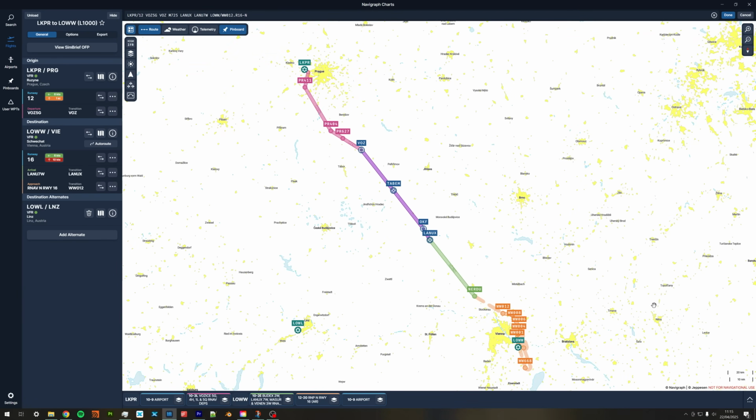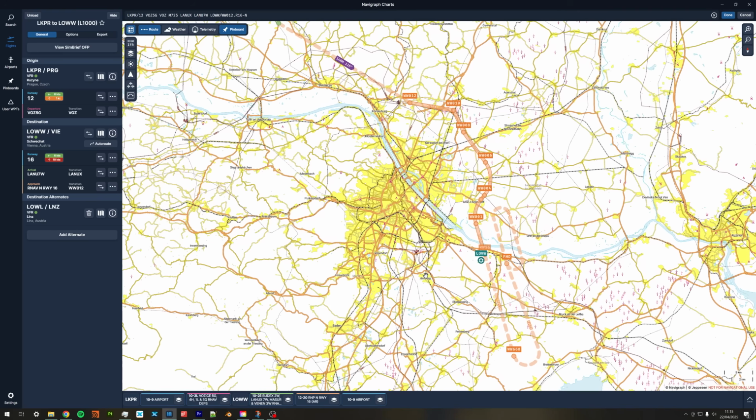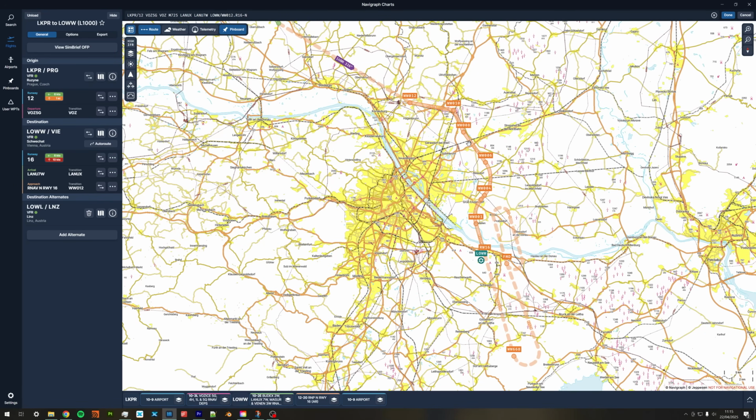On today's flight, we'll be flying from Prague to Vienna, and I have purposefully selected this winding RNAV approach that's avoiding the populated area so that we can see how our autopilot will handle this approach.